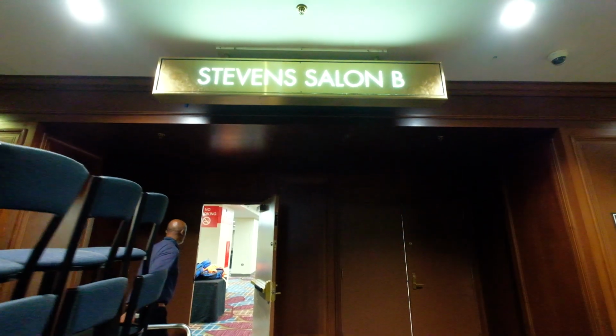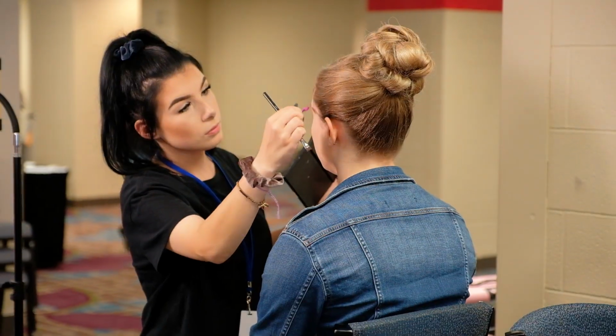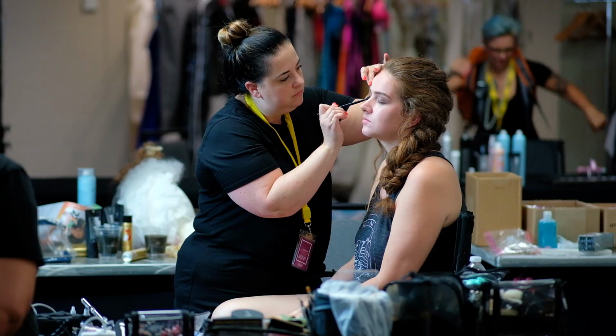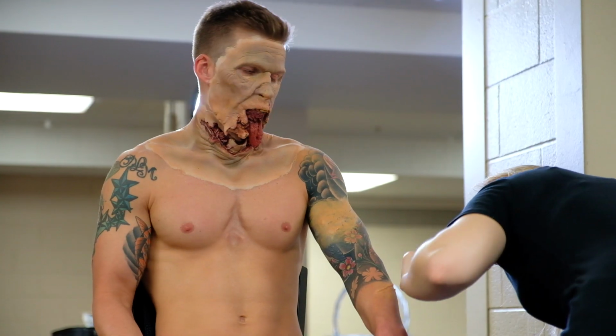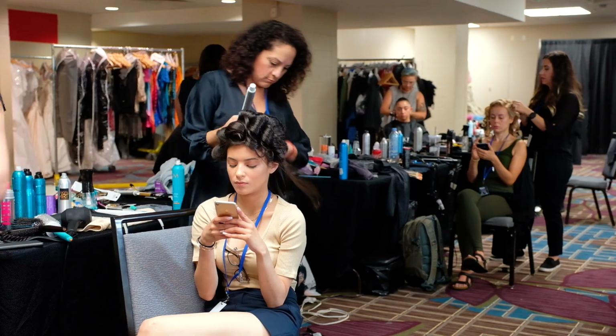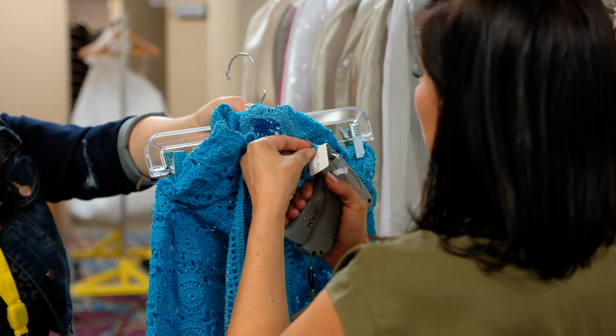The team that was working down in Salon B was an amazing group of individuals. We had hairstylists, makeup artists, wardrobe specialists. Really, without these individuals, we wouldn't have any models. And without any models, we wouldn't be shooting anything. So let's talk with some of the artists that are making this amazingness happen.